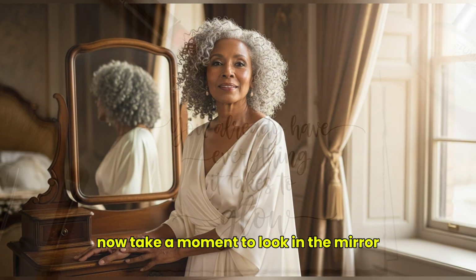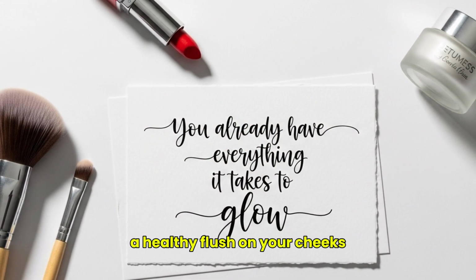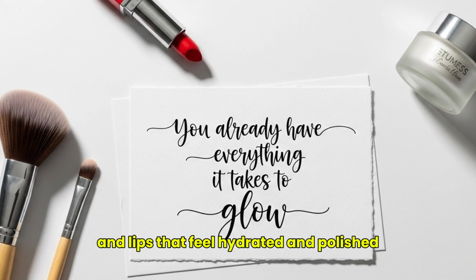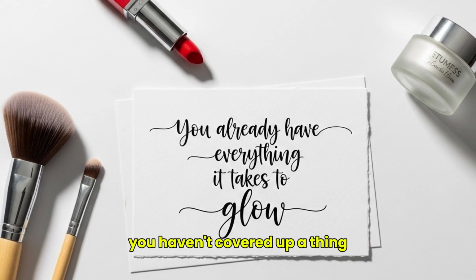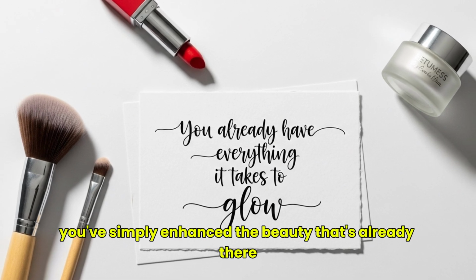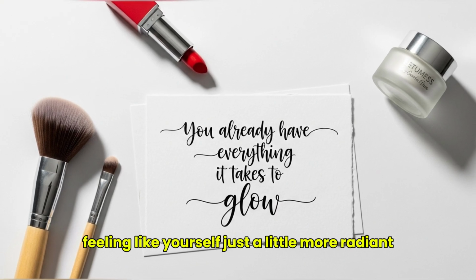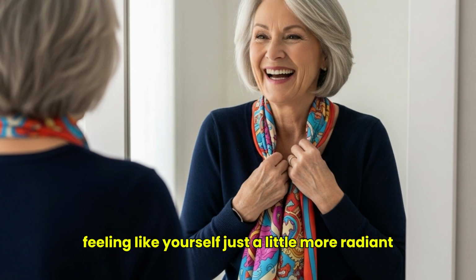Now take a moment to look in the mirror. With soft definition around your eyes, a healthy flush on your cheeks, and lips that feel hydrated and polished, you haven't covered up a thing. You've simply enhanced the beauty that's already there. And that's what this routine is really about. Feeling like yourself, just a little more radiant.